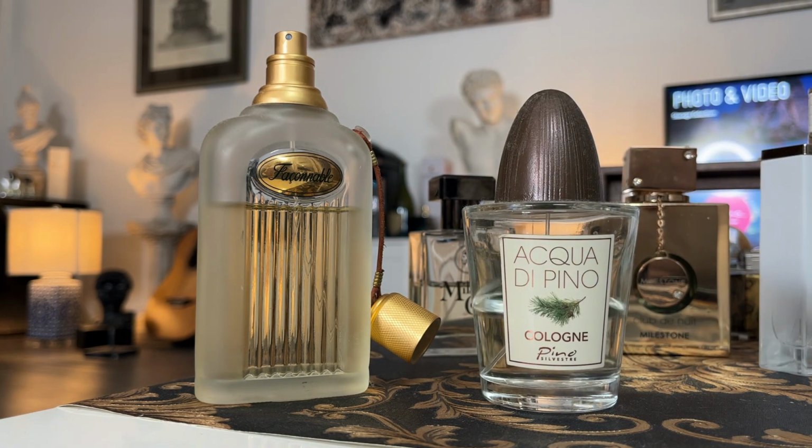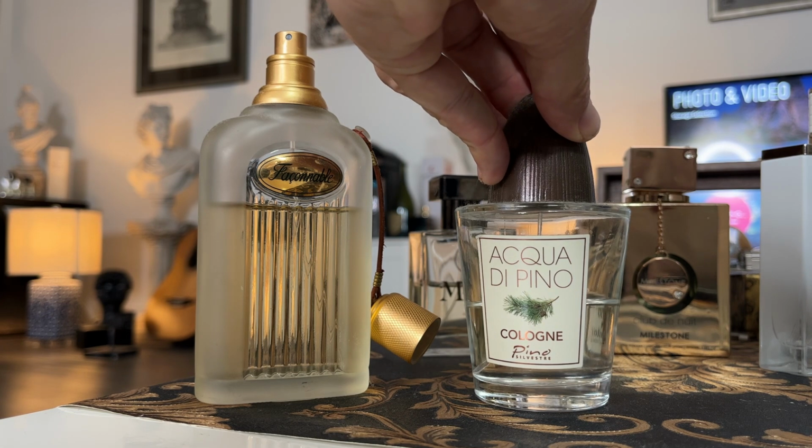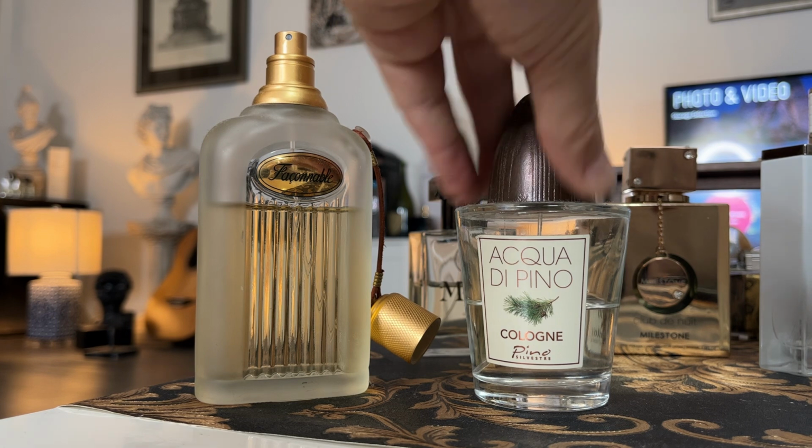Let's stick with the same house. Acqua di Pino Cologne. So this is the citrusy one, a beautiful citrus fruit salad melange of notes. A little tiny hint of Xerjoff Renaissance 1861. Not saying it smells exactly like that. Really, really good for citrus fragrance lovers.